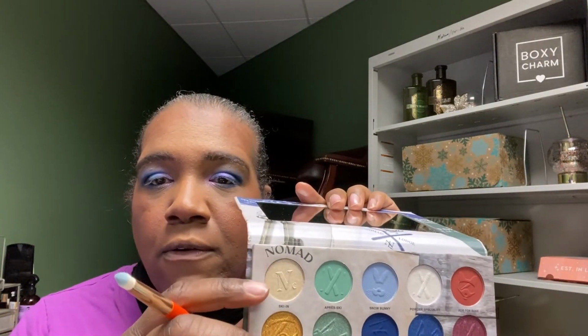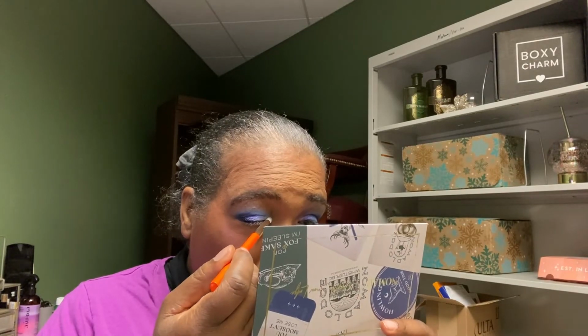Given that, I might go in just a little bit with the Skin In, or it looks like Skin In, which is this gold champagne, just to brighten it up a little bit more. Okay. All right. Let's go ahead and I'm going to go off camera and finish my eye. So there is my completed eye look. I'm impressed. A little bit of fallout.